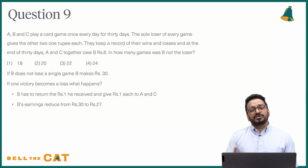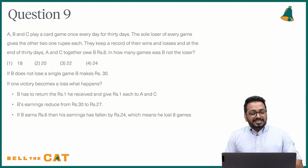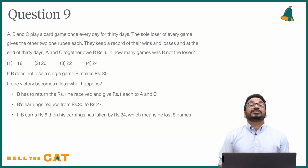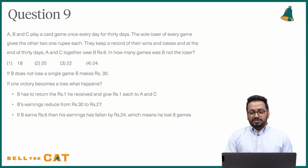How many did he win? 22. Right? If B earns 6, then his earnings had fallen by 24, which means he lost 8 games. Total number of games is 30. He lost 8 games, means 22 games, he was not the loser. You might say, sir, that equation was easy. Yes, equation would have been easy, but it's always good to know these things, that there are these possibilities that exist. So the answer in this one is B won 22 games.